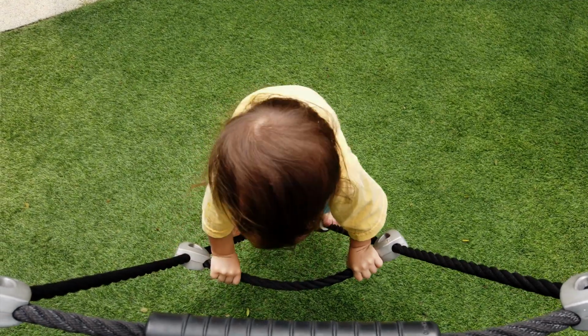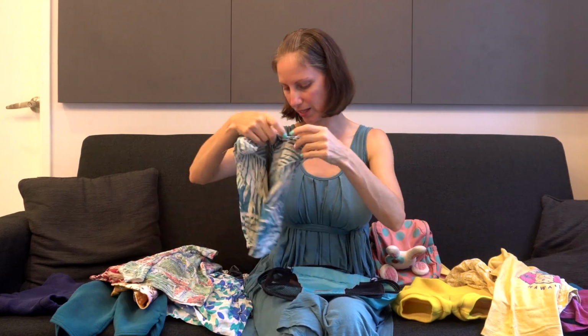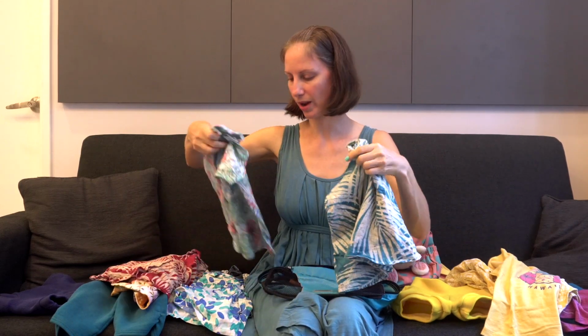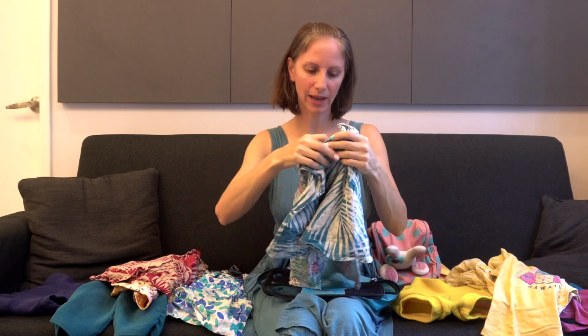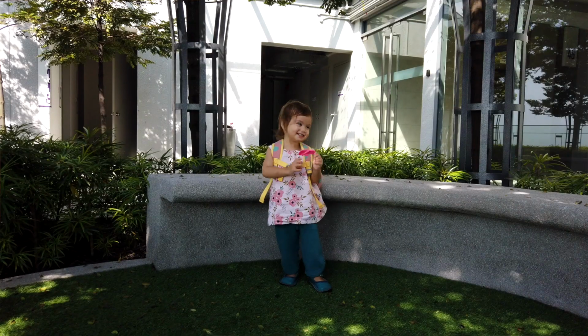This is more than the bare necessity. She definitely could get away with fewer outfits, but some things she's still growing into, like this shirt doesn't quite fit her yet, and then some of the things she's starting to grow out of. This is a smaller size, and she's starting to grow out of this as well. So as we narrow it down, donate or get rid of some of these items, her wardrobe will get smaller.